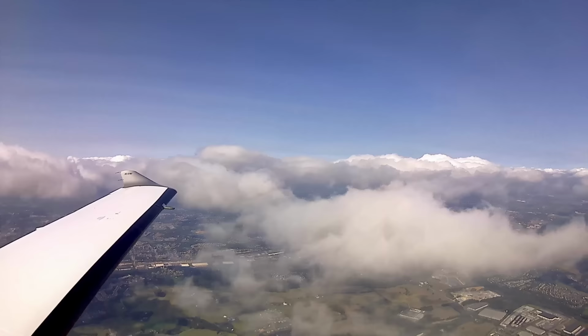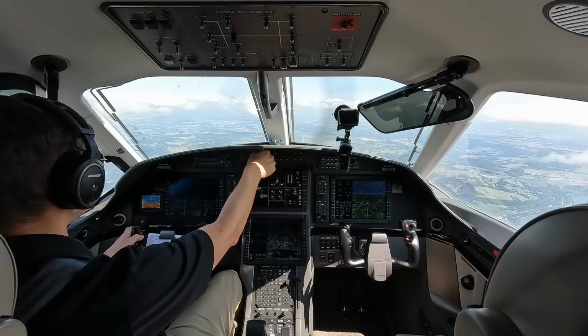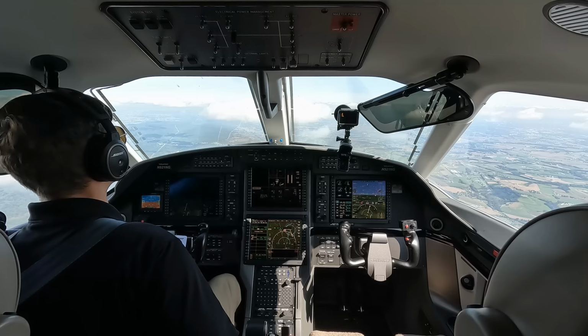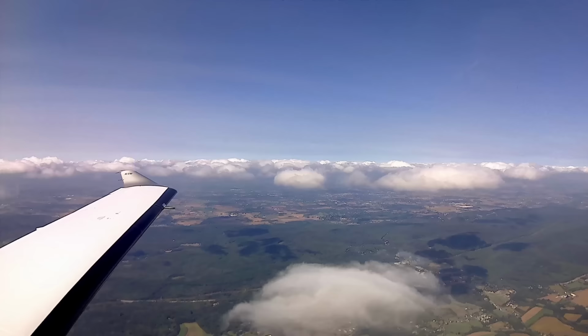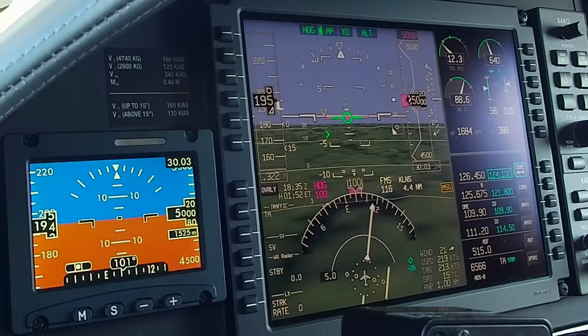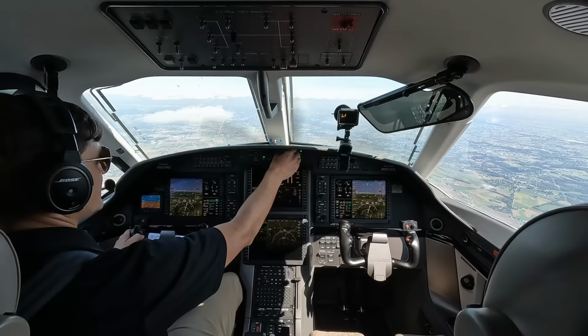921 November Golf, turn left heading 100, vector for your descent. Left 100, 921 November Golf. November Golf does have the airport in sight. 921 November Golf, roger, continue. There's a departure on 31 right now. Roger, we'll continue. 921 November Golf, descend and maintain 3,000. Descend to 3,000, 921 November Golf.